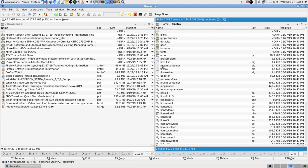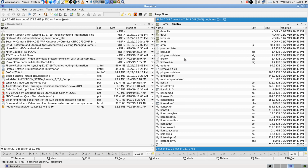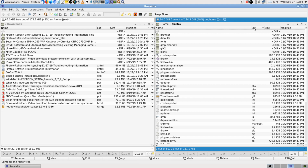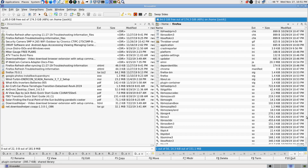So here's your Firefox, the whole thing. It'll run. And you got to look through here. It's kind of easy to organize it by extension and look for Firefox. It doesn't actually have an extension, but I know because of that icon that's the executable for Firefox. It used to be like Firefox.sh or something.